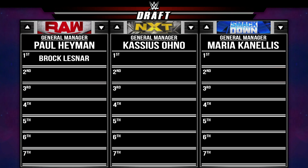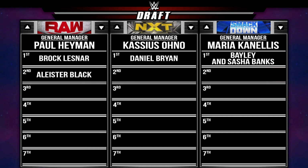And what an absolute shocker to nobody. Paul Heyman drafts Brock Lesnar as his first pick. Wait a minute, Cassius Ohno, though, drafting Daniel Bryan to NXT. That's pretty interesting. Wait, whoa, speaking of interesting, Maria Kanellis drafting Bayley and Sasha Banks for her first pick. And now Aleister Black going to Monday Night Raw.